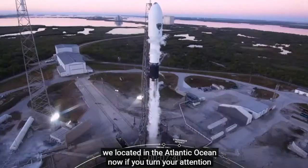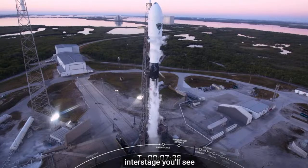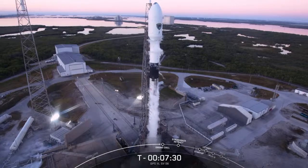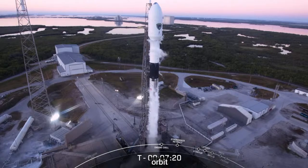Now, if you turn your attention back to the section above stage 1 and that black carbon fiber interstage, you'll see Falcon 9's second stage. About 2.5 minutes into flight, the first and second stages will separate, and the second stage will ignite its single MVac, or Merlin Vacuum, engine to carry the GPS III-SV06 satellite into a medium Earth orbit, or MEO.